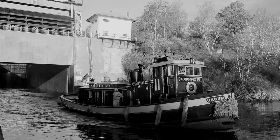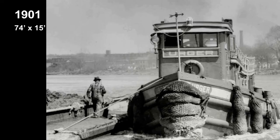Okay, this is Lock 17 as well. Any guesses what year this photo was taken? 2014. It's black and white because I was trying to make a connection between these two boats. But Urger at one time was referred to as the ambassador of the canal system.